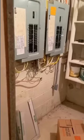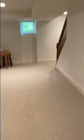Just to give you a look, see in and around so you see how much storage space, in these days of COVID, in case we have a sight unseen buyer. We can show you everything so you know what to expect. Great playroom. The kids love it down here.